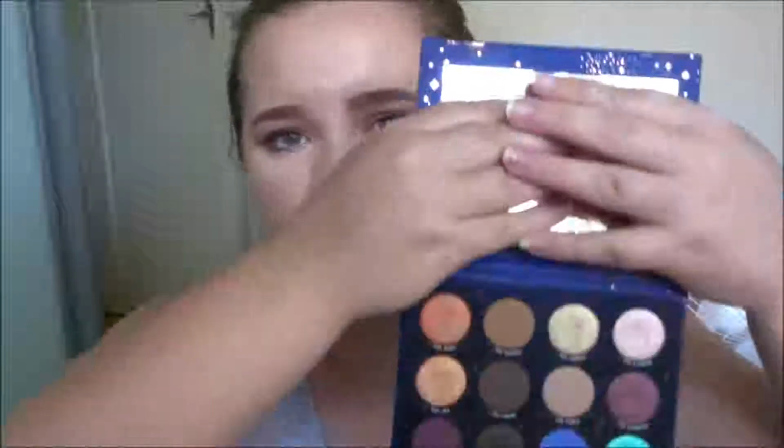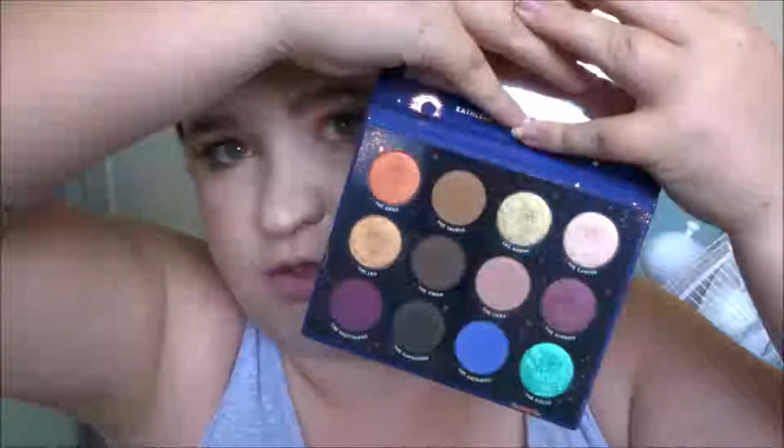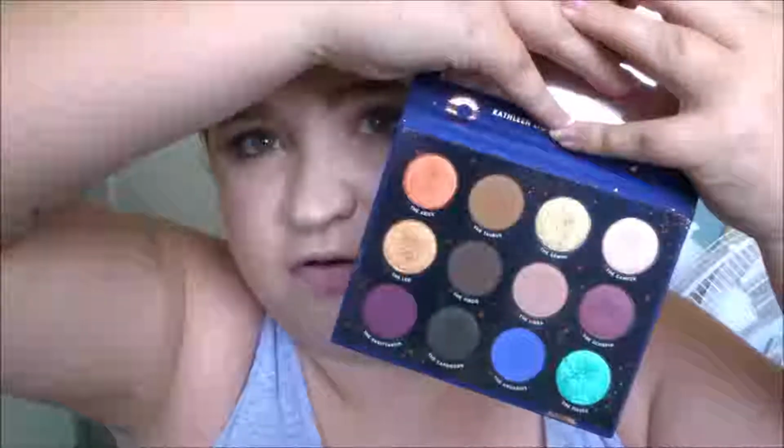So I'm going to cover up the mirror, but this is what this one looks like, and I am in love with this palette. The only shade I don't use is the Capricorn. I do not like using black shades that have a bit of glitter. If it had like 3 times the amount of glitter that was in there, I probably would, but to me it just comes off as a matte black. So when I've got a really metallic shade on my lid, I may use that as a smudgy eyeliner. Other than that, I pretty much don't use that color.